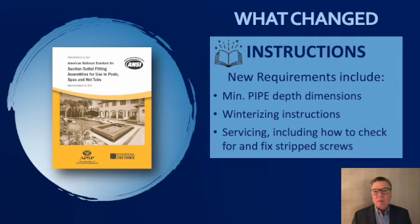And why it's important we have this flexibility as manufacturers in an industry is there's a lot of stuff out there that was pre-1987, so there was no standard whatsoever. So the key here is follow the instructions.